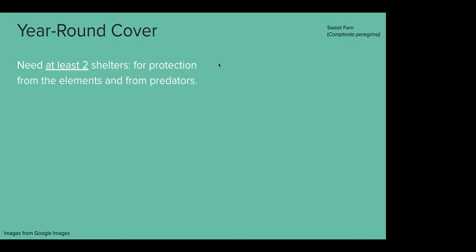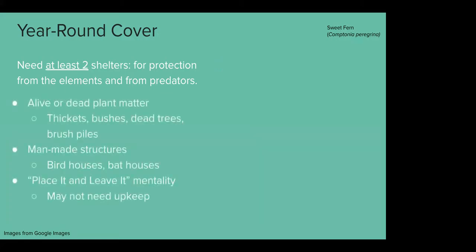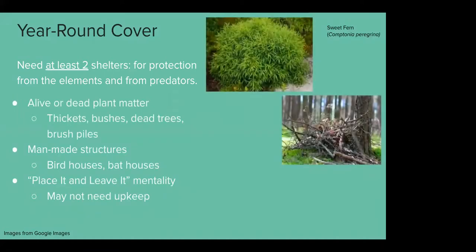Some predators need cover in order to then ambush their prey. And in creating a wildlife habitat means you have to provide shelter for all types of animals. So yes, the predators and the prey. And so this can look like a bunch of different things. You can have a live or dead plant matter, like our sweet fern, really, really luscious, tons of space underneath, perfect for our rabbits and small mammals, or even small birds.